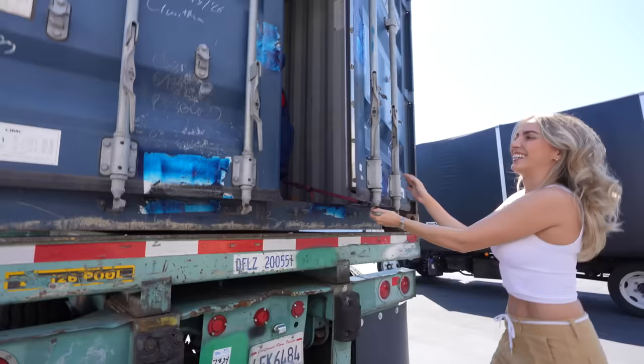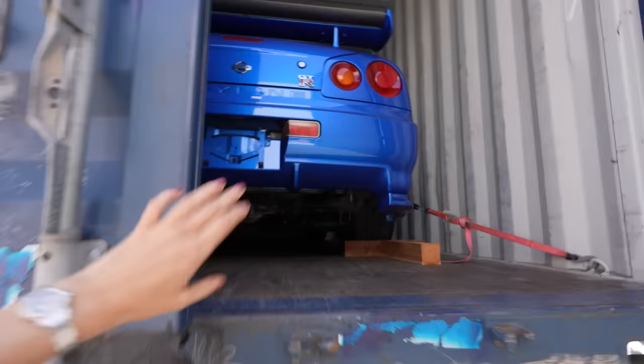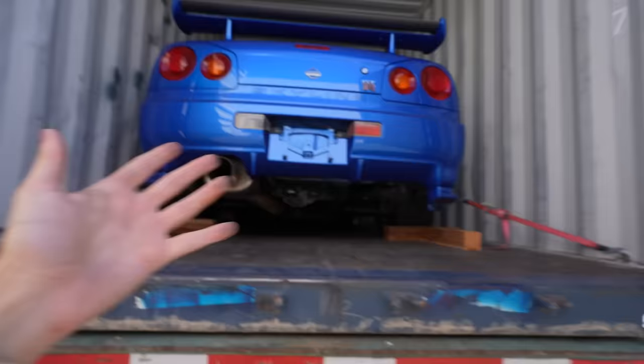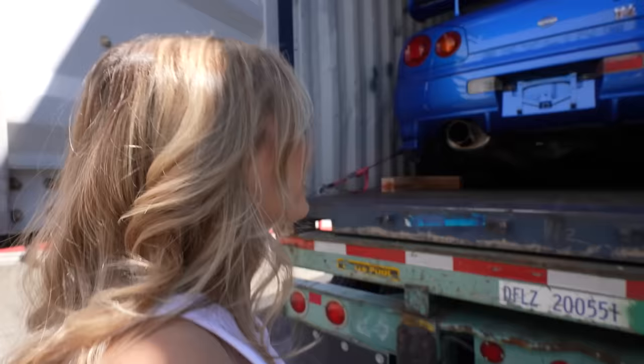You guys, I would love to officially introduce to you in the United States my 1999 Bayside Blue R34 GTR, shipped all the way from Japan. And she's here, and this is crazy. And I'm gonna leave with her today, driving her. So we gotta back her up on the loading dock, and then we get to drive her. This is unreal. This is the coolest thing in the world.